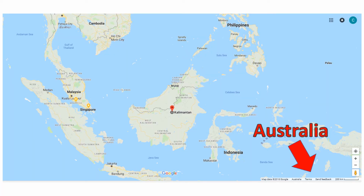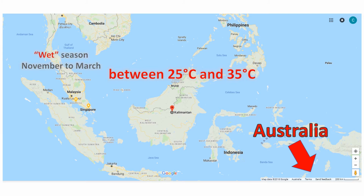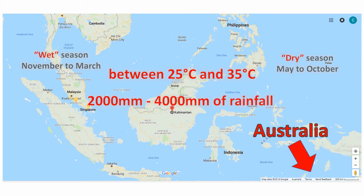Where exactly is Borneo? Borneo is a huge island sitting at the geographic center of maritime Southeast Asia, spanning the equatorial belt within the tropical climate zone, which means the climate of Borneo is relatively stable with minor temperature variations. It has a bimodal monsoonal pattern, with the wet season from November to March and the dry season from May to October, receiving between 2,000 mm and 4,000 mm of rainfall annually.